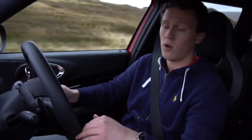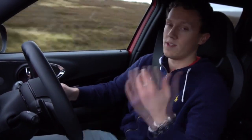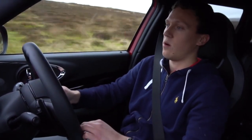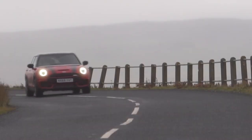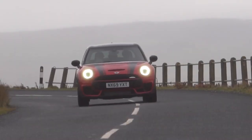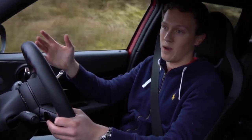We've got Mini's four-wheel drive system on this. It's mainly front biased, but obviously it is sending power to the rear. And we've got a limited slip differential on the front axle as well, which is really nice. And you can really feel that thing pulling around corners. If you pitch it in and get on the power, it's really tucking that front end in and pulling the car around the corner. And it does feel actually a lot smaller than this thing is, and a lot lighter as well.